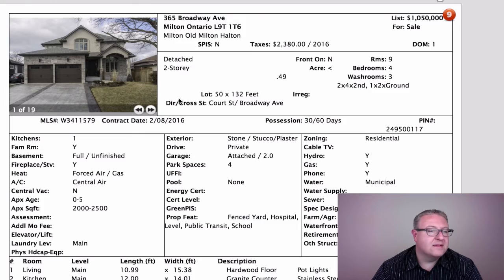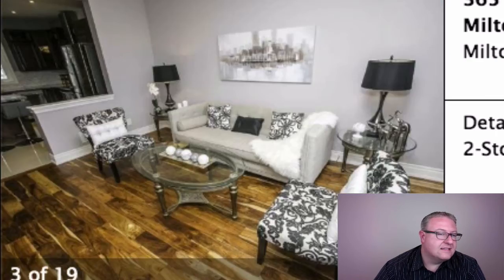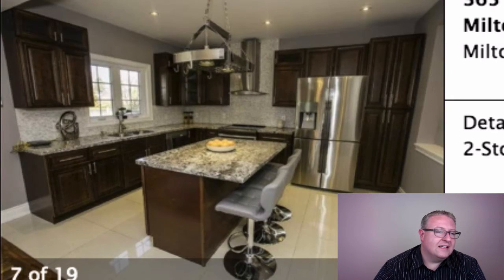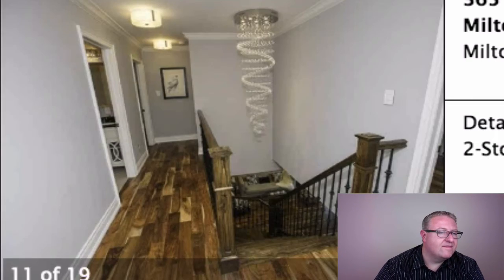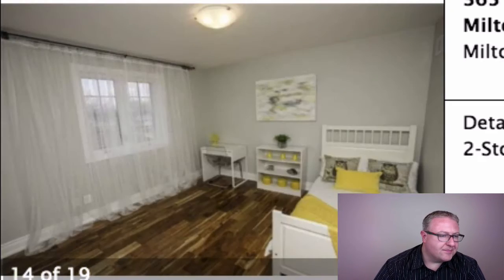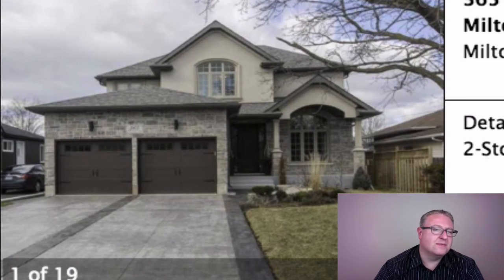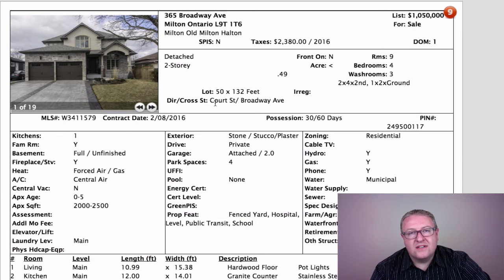365 Broadway is $1,050,000, less than 2,500 square feet. It's custom built. I'm not totally in love with the floors. I think some buyers would probably echo that sentiment. Maybe it looks different in person, but I find it looks a little busy. For the size of the home, the lot's 50 by 132, so it's even smaller than you can get downtown. And even at replacement cost, if I was to build this home from scratch, my math doesn't equal $1,050,000.